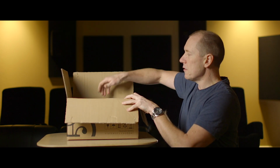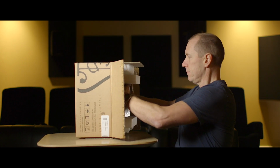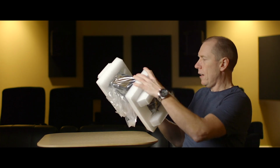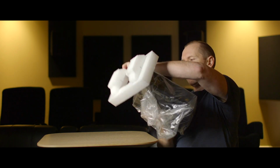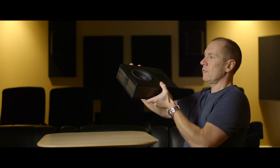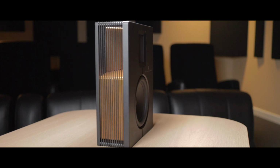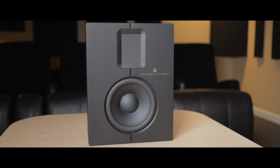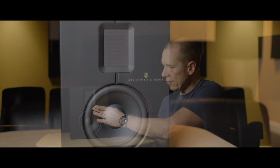So let's get the speaker up. Let's get rid of the box. Like that. And it's obviously securely packed, not getting damaged or anything. I know this looks easy, but the speaker is really heavy actually. So here we have, guys, the Steinway Lyngdorf S-15 speaker. It's gold branded with the Steinway and Sons logo, as the only one in the world that's allowed to do that. And you can see it's really nicely built.